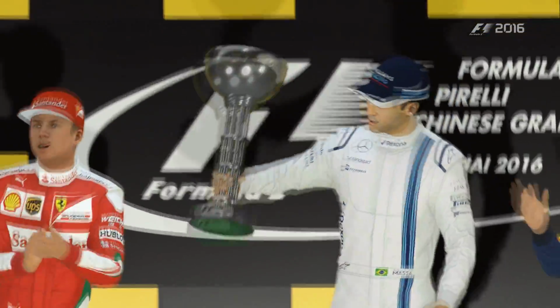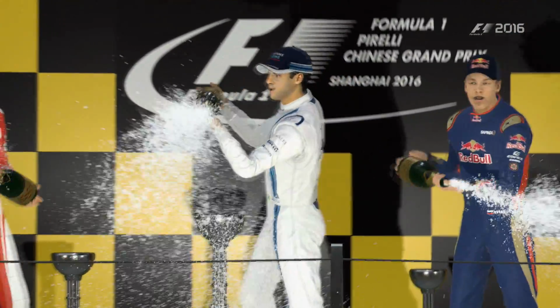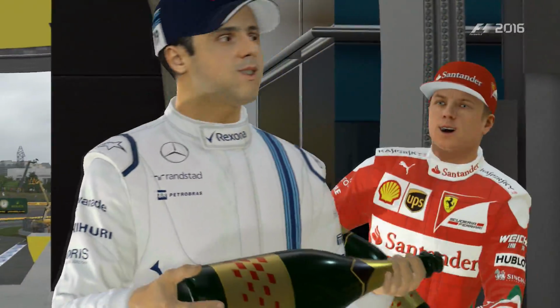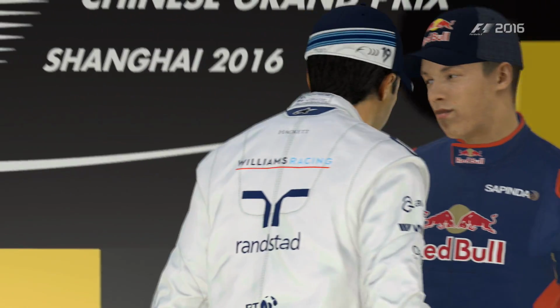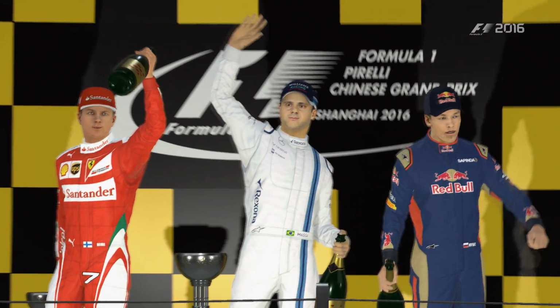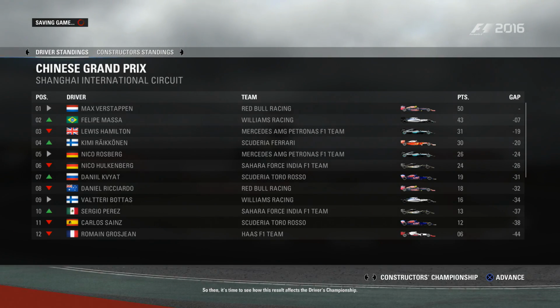Massa looks like he's terrified. Lovely blurry podium as well. I do hope that was a bit of an enjoyable race. Maybe not towards the end of it.